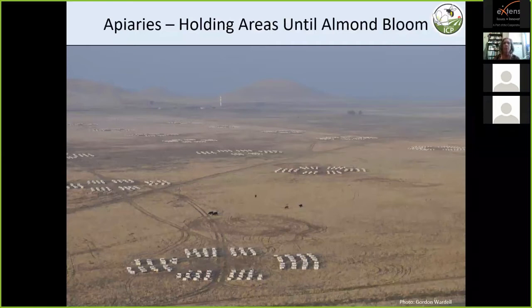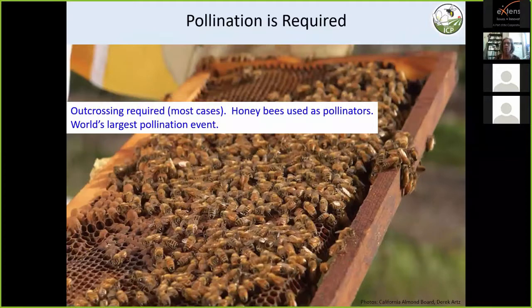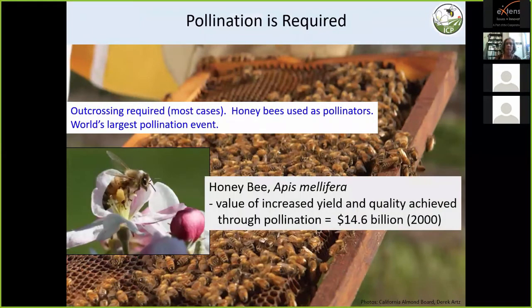So for almonds, pollination is required. And traditionally, the honeybees are used as pollinators. And the value of this pollination is around $15 billion, and that's an old estimate. So this is a very important job for the honeybees, and not only important for the bees, but for the beekeepers in money making, and then for the almond producers in getting their crop done.